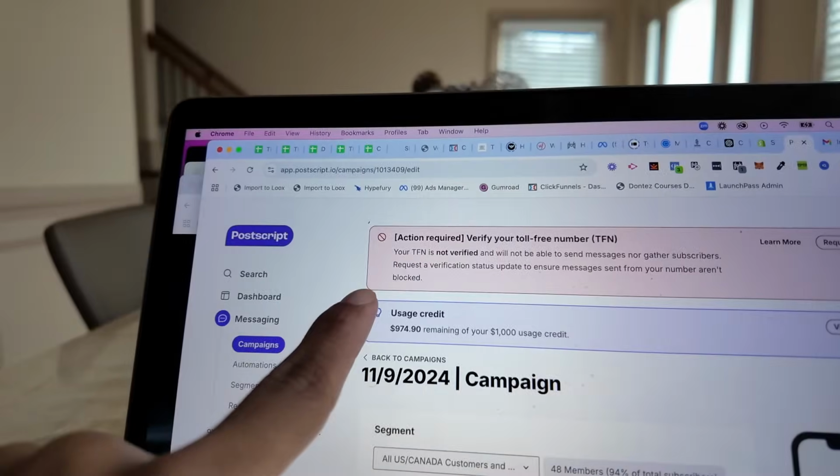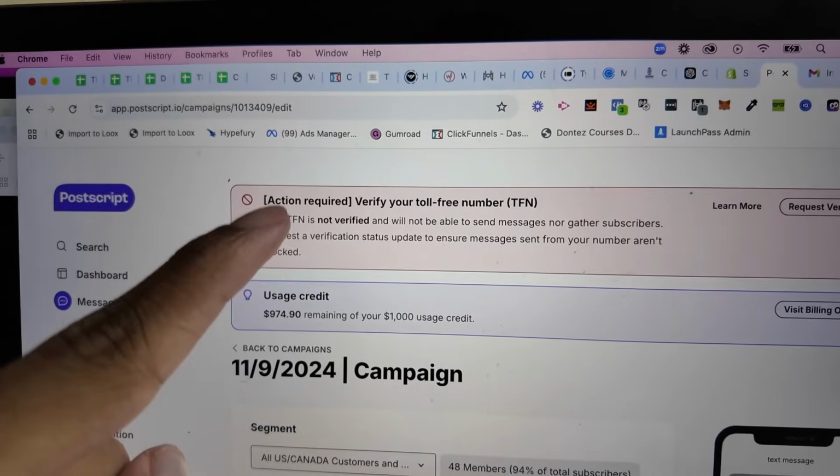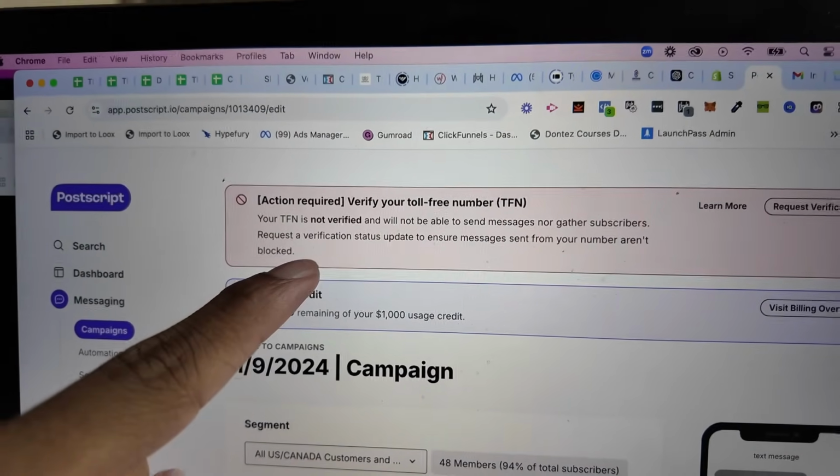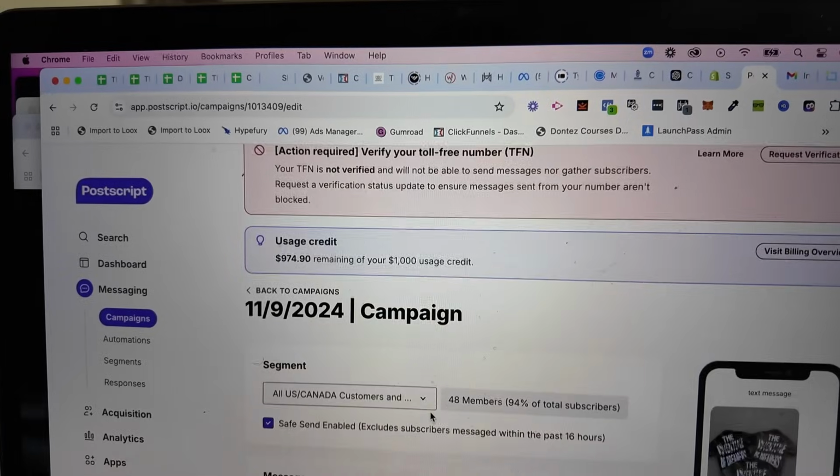All right, y'all. So we're about 10 minutes before our release and we got some bad news. Postscript still has not verified our text number. Unfortunately, we emailed them twice. They still have not gotten back to us. So I'm not 100% sure if the text messages are even going to send.